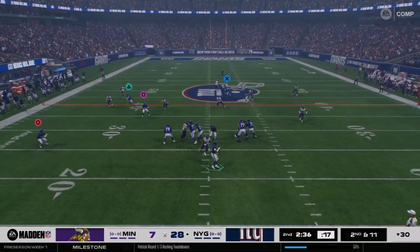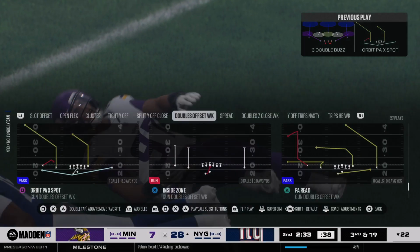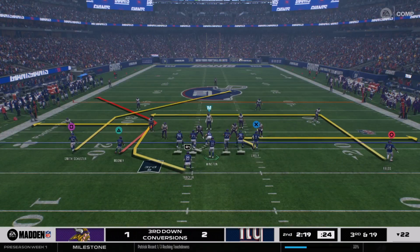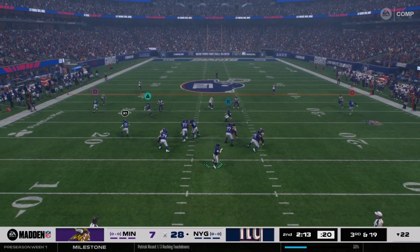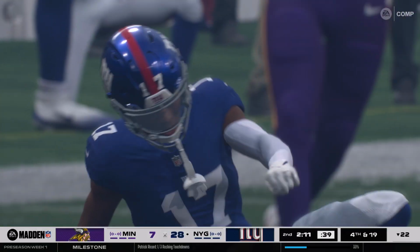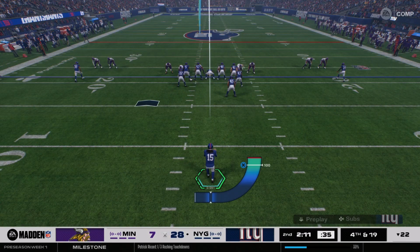Working on second down. Jameis in trouble here, and he's not going to get away. They bring him down at the 22. And that is the first sack of the third-rounder's career. Third down. Here he goes, third and long. Just couldn't hang on to that one. He absorbed a pretty solid hit there that knocked it out, and now we've got fourth down.